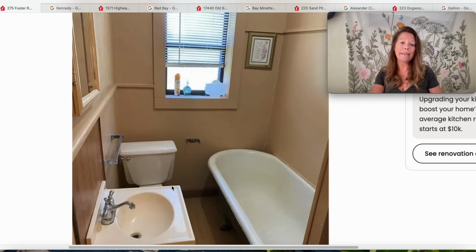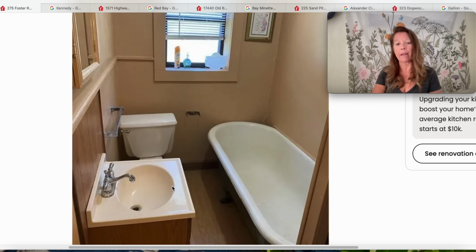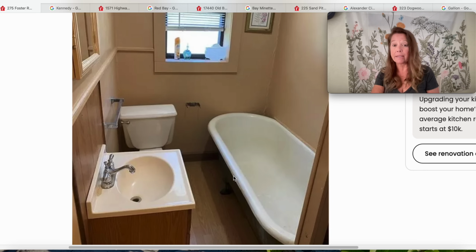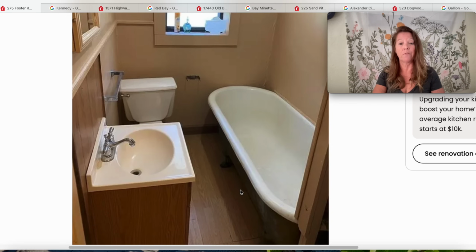That's a little tight in there, as much as I love a clawfoot tub, but somebody would more than likely take that out, put in a nice single shower there. Would be more conducive, I think, with the style of the house, but it's there nonetheless. Maybe you could find another place for that and use it in a primary. That is a very long clawfoot tub. That's a nice one. It's very vintage.